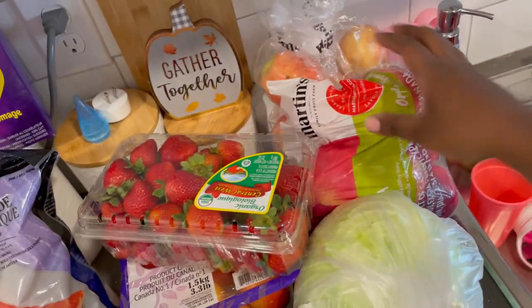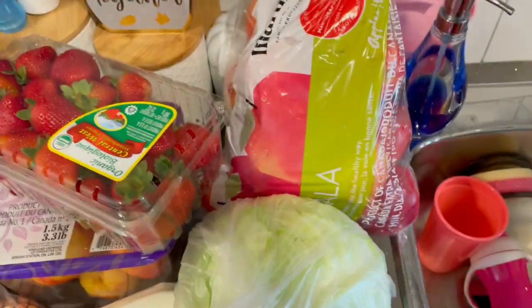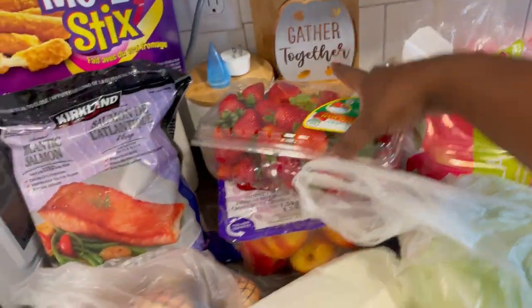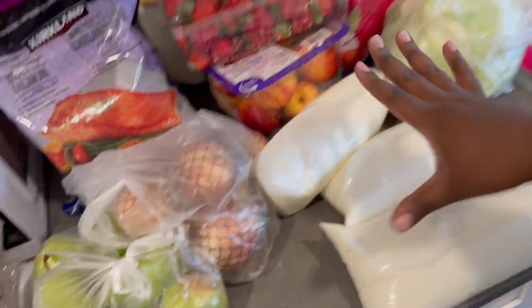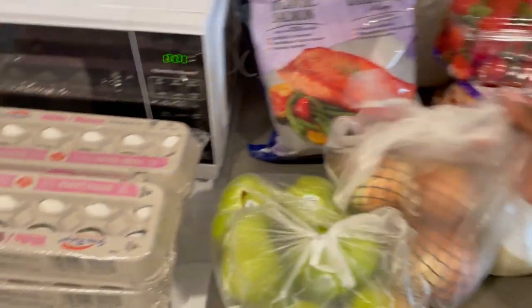I got a big old bag of apples because my kids' new favorite thing to eat are apples. And these are the gala apples. Love them, got that at Costco. Strawberries from Costco, and then also got some nectarines from Costco. I got a cabbage from Walmart. This was one bag of milk. We just took it out of the bag itself. And then I got some onions and I got some pears.